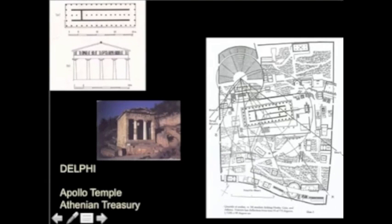Again, here's a drawing of the shrine of Apollo, and there are all kinds of interesting things going on. This is the Athenian treasury. This is a very, very important shrine. We said it's the navel of the universe. Better be good. And all the city-states, or many of the city-states, had little treasuries here, where offerings from their city could be placed to propitiate Apollo.